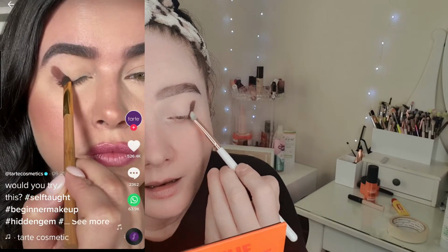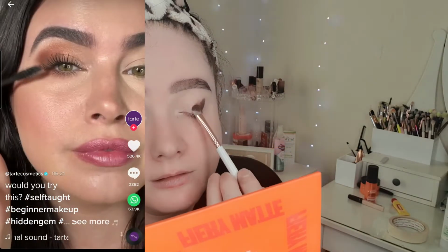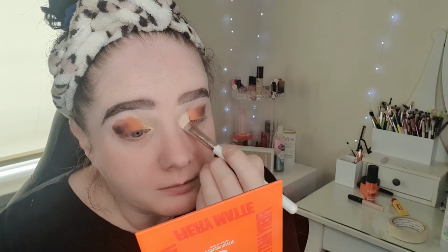The hack that I want to do is where people have been putting darkest to lightest to shimmery shade of shadow and then just blending it all in. So I'll show you a quick clip of the video that I'm talking about. Fluffy brush and blend all this hot mess together. That has actually worked. This one's just for a gimmick, for a laugh.